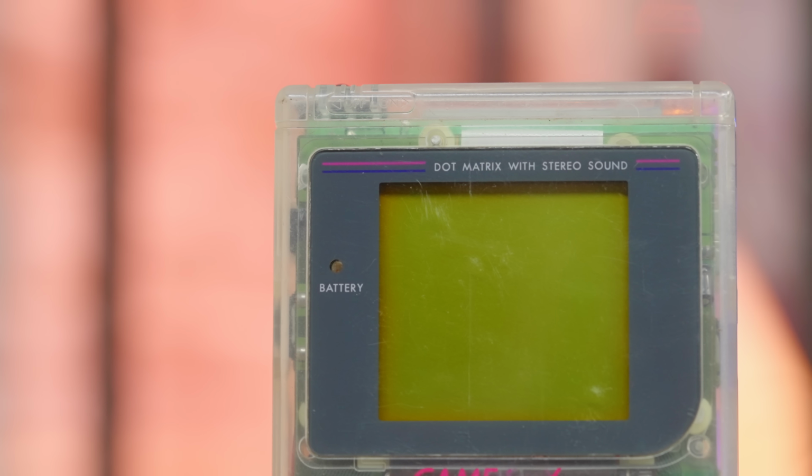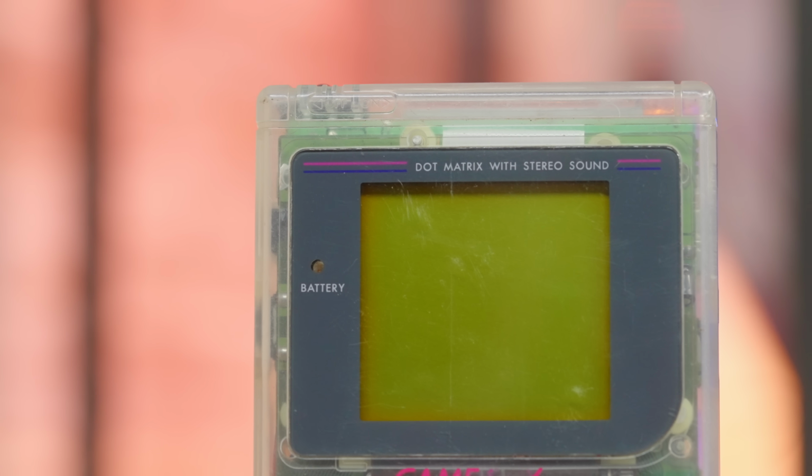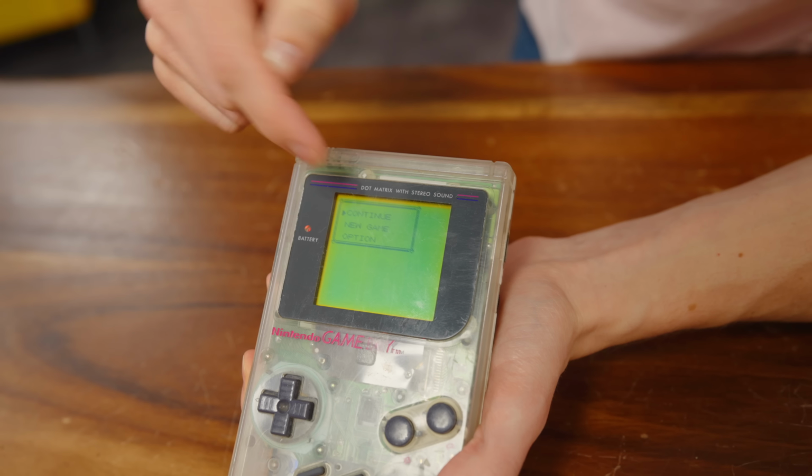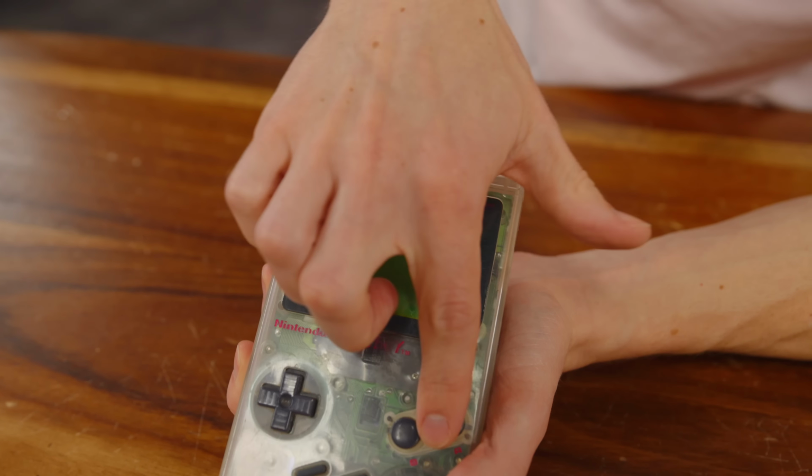Okay, now I look at it head on. The screen is so scratched. So it depends on the way you look at it. But there's a big scratch along here and there's a lot of scratches literally in the top left where all your text fields would be.